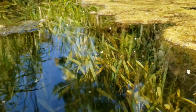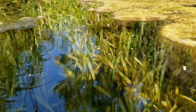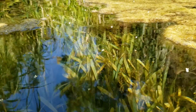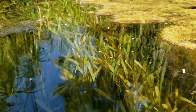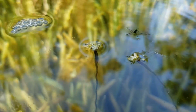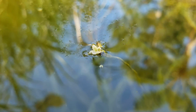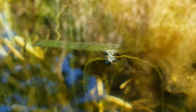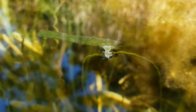So how does pollination occur? Male flowers will appear on the surface as well, and the female flowers will receive the pollen from male flowers as small boats. So pollen will be transported to the female flowers, which, as you see, are waiting for it. Actually, the lobes of the stigma are very broadly open. So if any male structure touches it, the process of fertilization will start almost immediately.